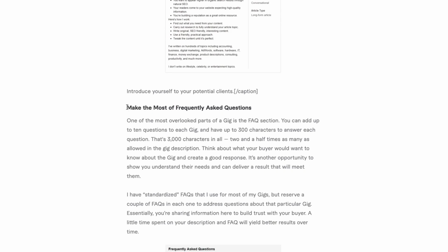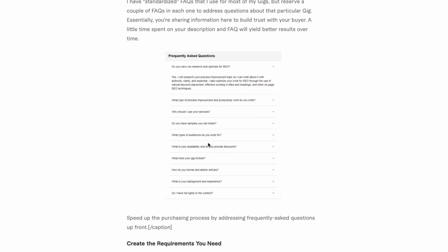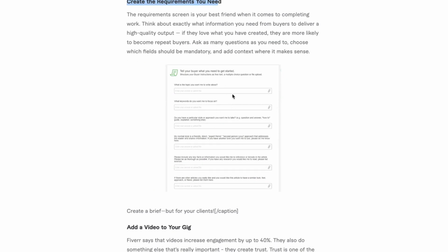Step 6. Address potential questions with a frequently asked questions section. This shows you are proactive and attentive to your buyers' needs. Step 7. Create clear requirements for your buyers. This ensures a smoother collaboration and sets expectations from the start.